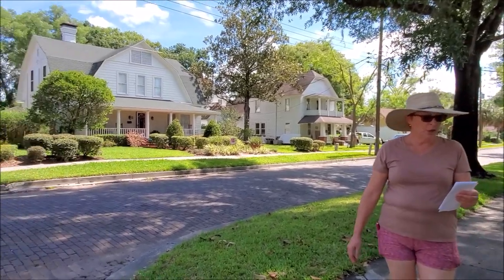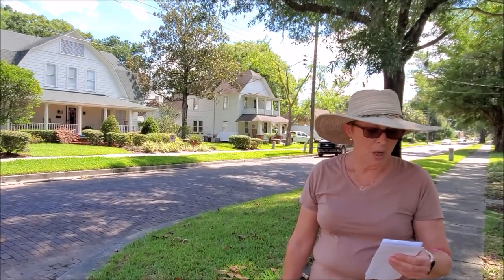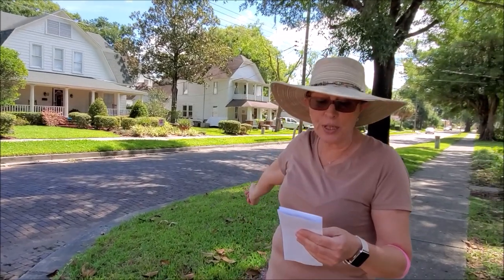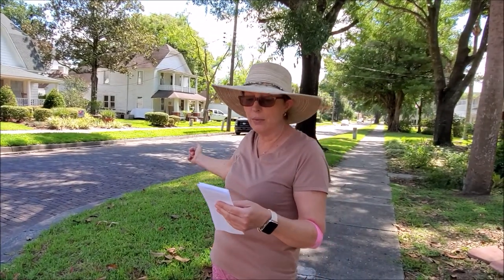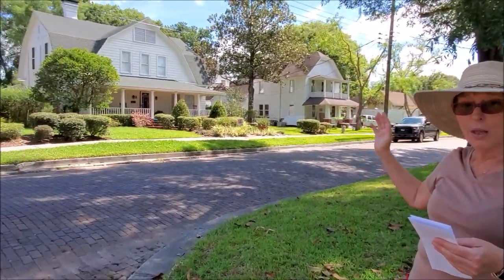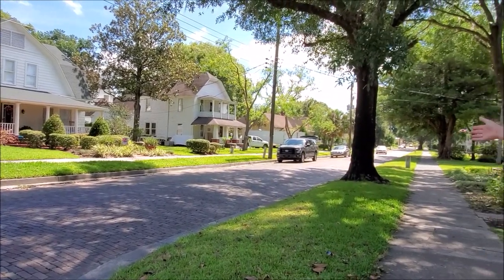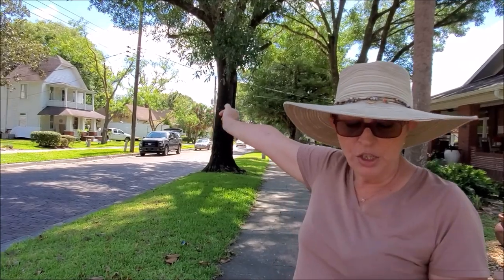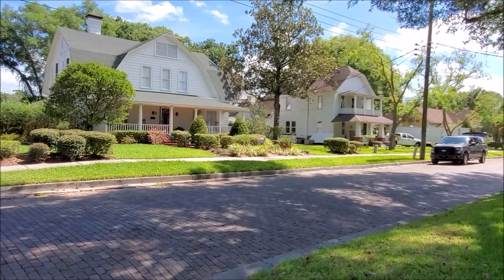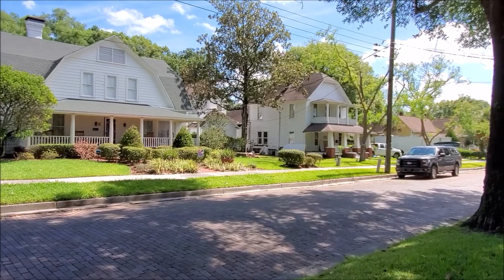All right, number 23 on our map is the Knight home, which is this corner right here. It is a Dutch colonial style home with a gambrel roof, built in 1901. Now the one next to it, that one is the Tipton home, constructed in 1918. Wow.